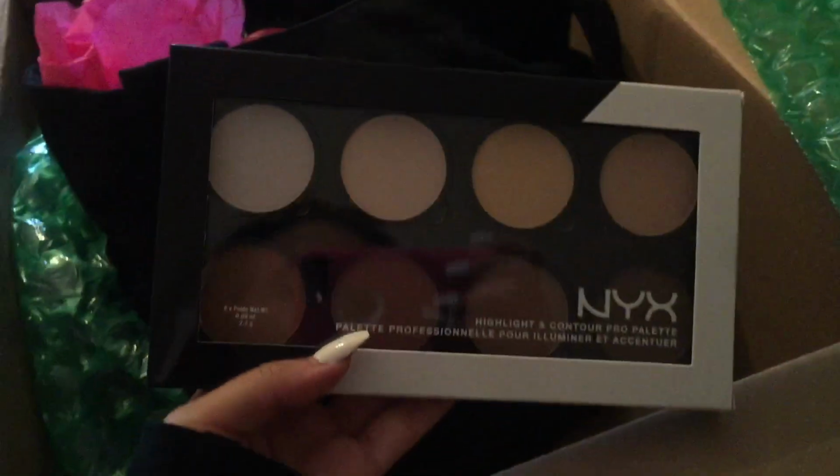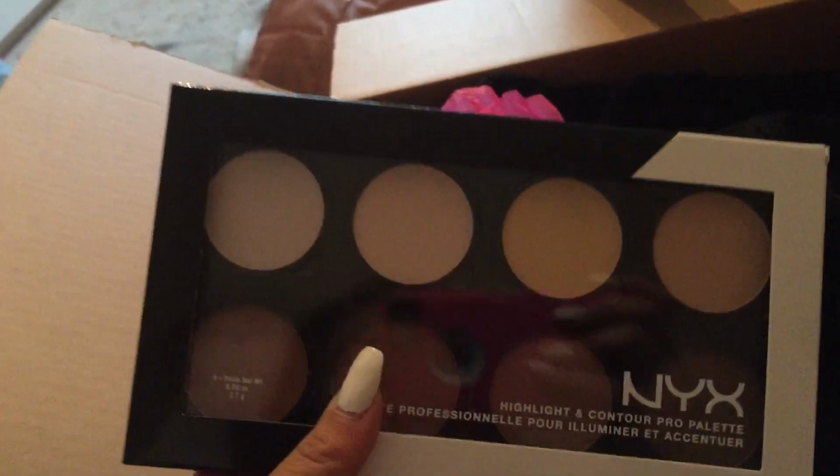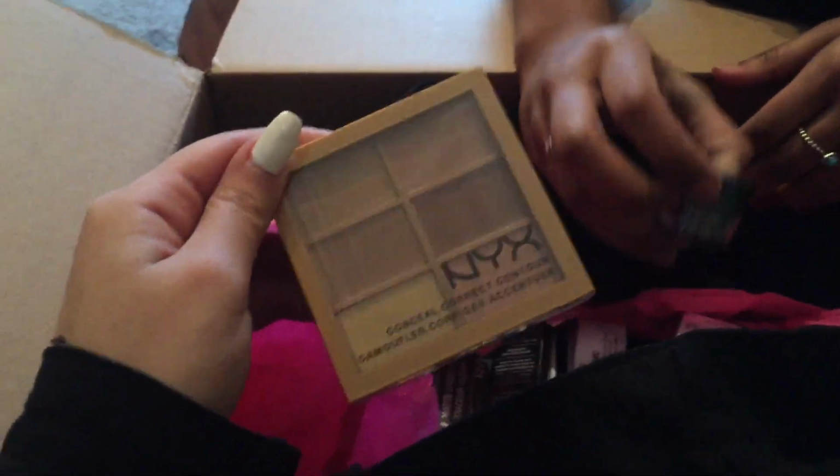Oh my god, I wanted this so badly. It's the highlight and contour palette. It's like the one from Anastasia, except not really. Conceal and correct. Yes, this is like a gazillion dollars cheaper. Contour. Ooh, that's the cream one. Creamy, very nice.